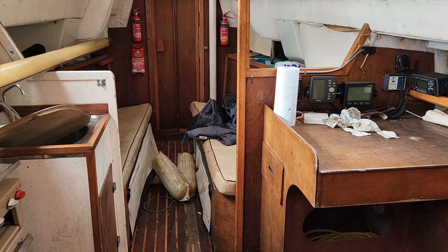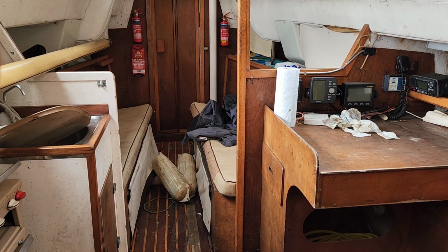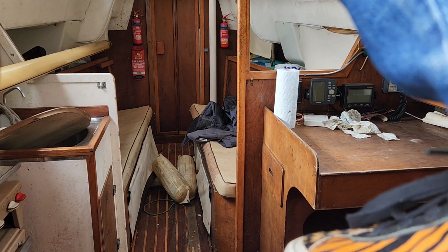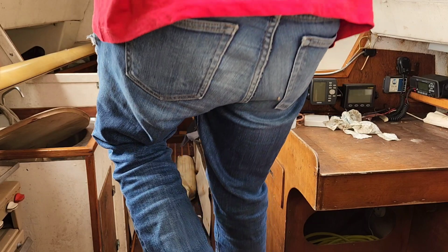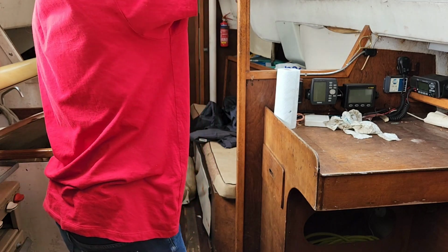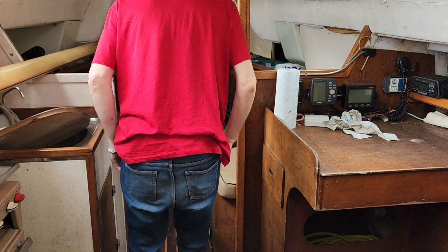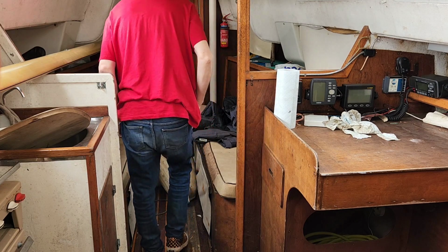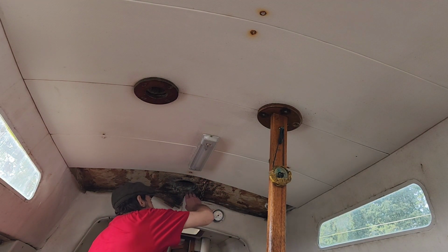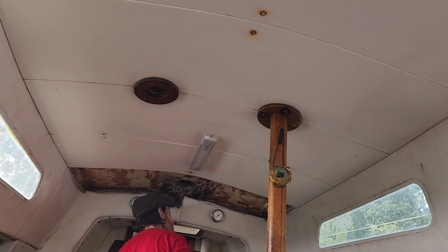The interior is very interesting. Let me get down there and have a look and have a mess around with everything. Oops, knocked over the camera. I can push this forward so you get really good access. You can hold on to it and get yourself down. That's nice. Oh dear, I don't know if you can see the mould on the roof. This is the post where the mast comes through.